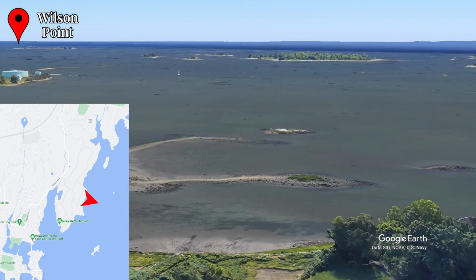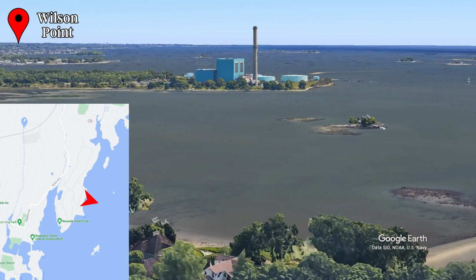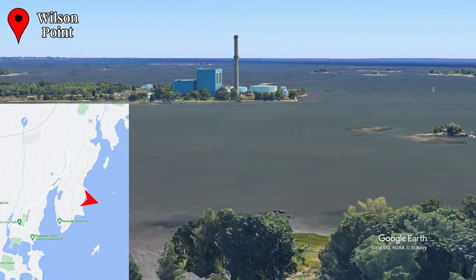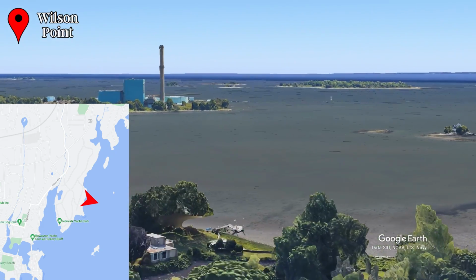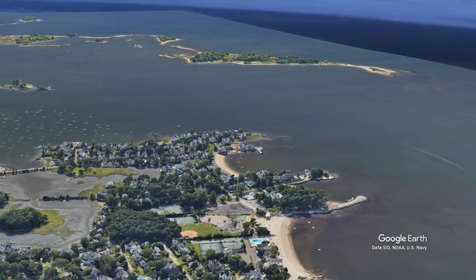Directly east, some homes will have views of the now defunct Manresa power plant. There is some hope that it will be removed, but no concrete plans are in place at the time of filming. Let's take a look at the impressive Norwalk Island cluster. Norwalk has more than 20 islands.